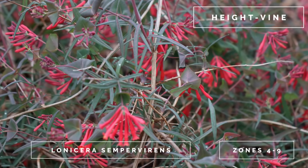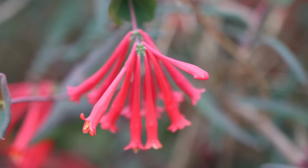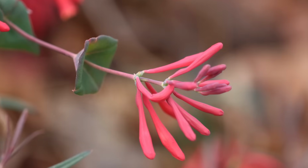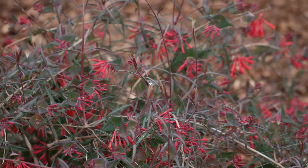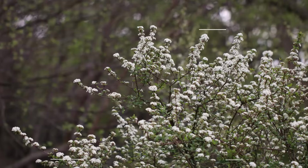This is a trumpet honeysuckle. These are actually native to the southeast. This is a beautiful vine, blooms super, super early in the spring. This one right here is being grown as a ground cover at the J.C. Raulston Arboretum, but of course if you give it anything to climb on, it'll take off pretty quickly. Several different flower colors on these trumpet honeysuckles.